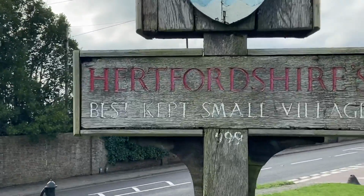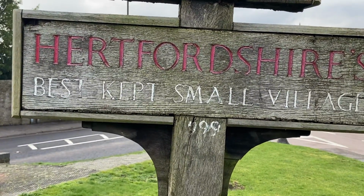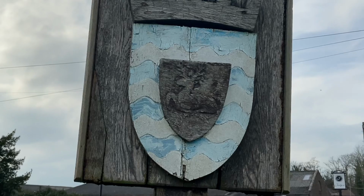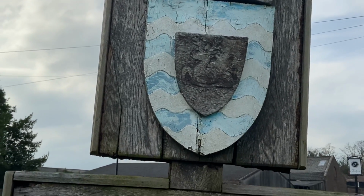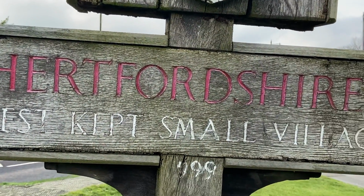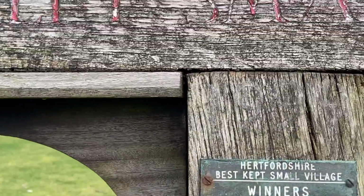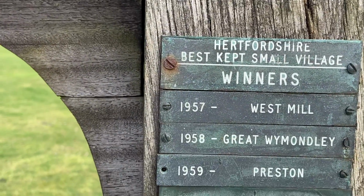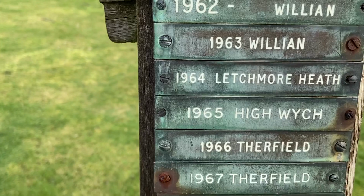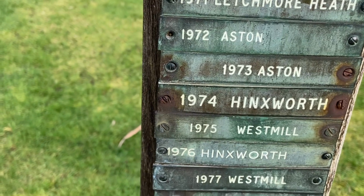And it says Hertfordshire's best kept small village in 1999. And there's the Hertfordshire County Council signage there, emblem or insignia, but there you go, Hertfordshire's best kept small village 1999. And then on the other side you can see the previous winners going back to 1957 and running down there, the various winners through the years.